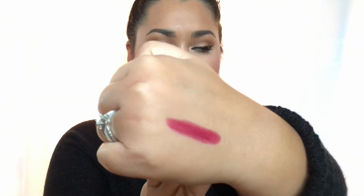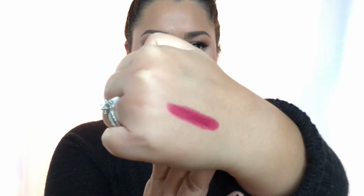Here's what it looks like. I don't think I've worn this on camera yet, but I've been wearing this at least, you know, twice a week, and especially for this time of year, it just goes with so much. I actually got this in my IPSY a couple months ago, and what I absolutely love about this is the formula. It is so creamy, so matte.